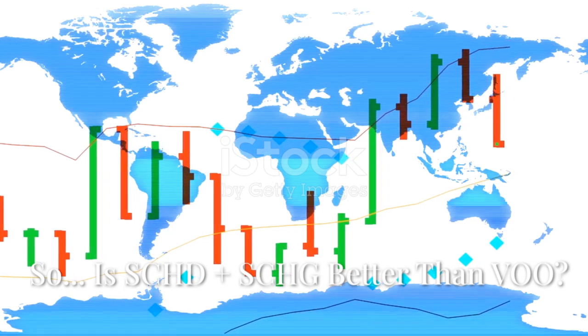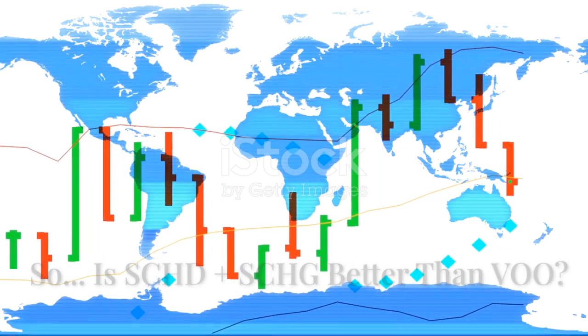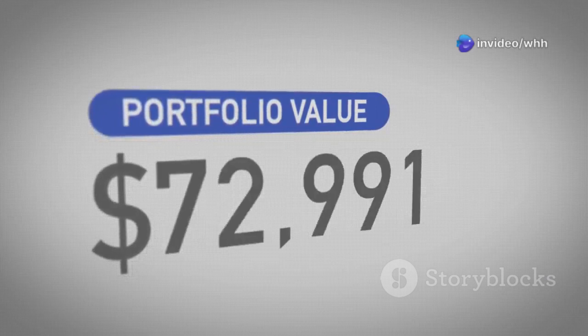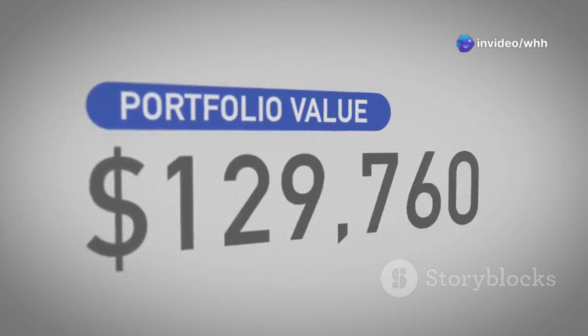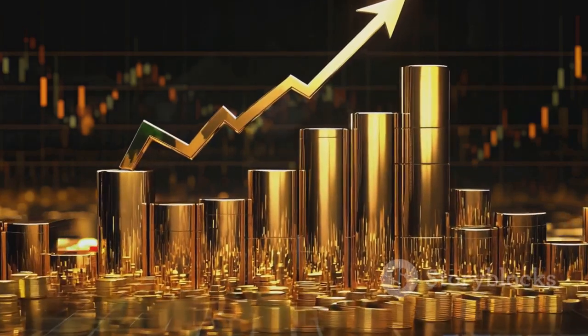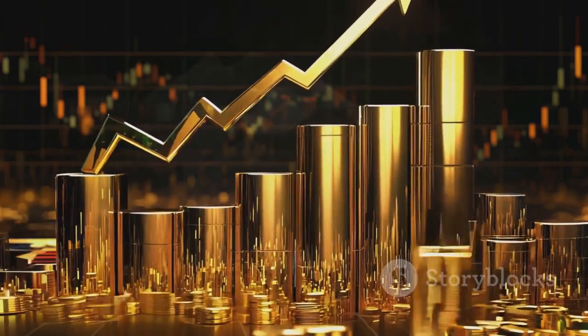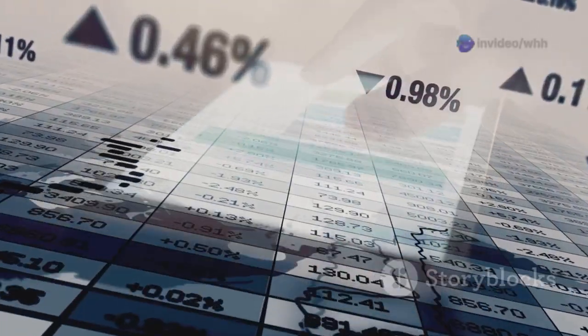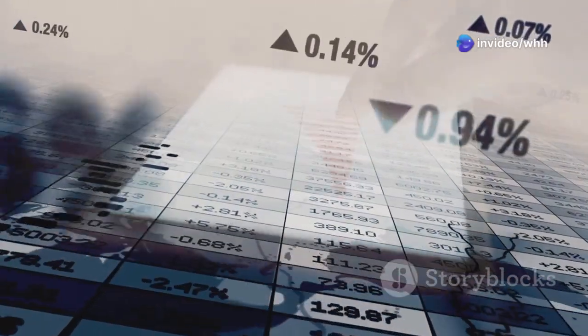So, is SCHD and SCHG better than VOO? It depends. If you want simplicity, autopilot investing, and don't care about yield, VOO is still fantastic. If you want to boost income, sharpen growth, and target specific factors, SCHD and SCHG give you more control. This isn't about saying VOO is bad, it's about unlocking the engine underneath the hood.